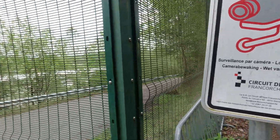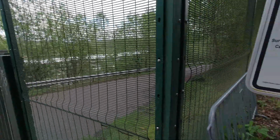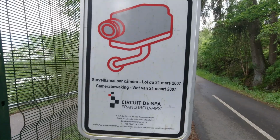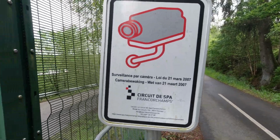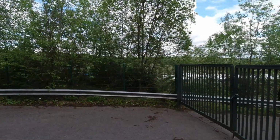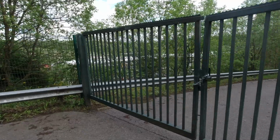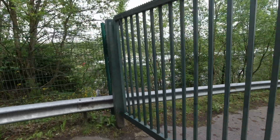Well, since the racing facility is basically right here, you cannot cross it. It says right here that there's a surveillance camera. They are all over the place. And this is basically an entrance, so you should not cross it without permission, obviously.